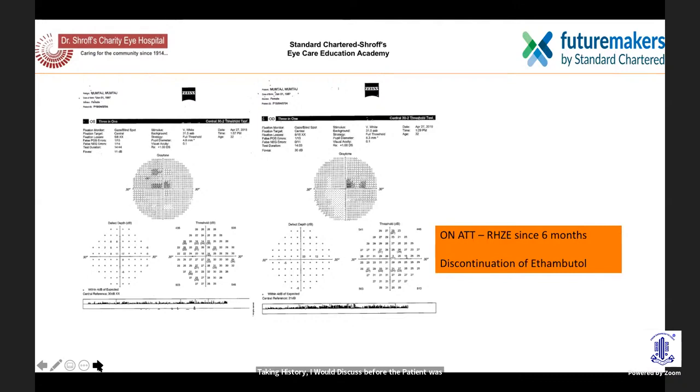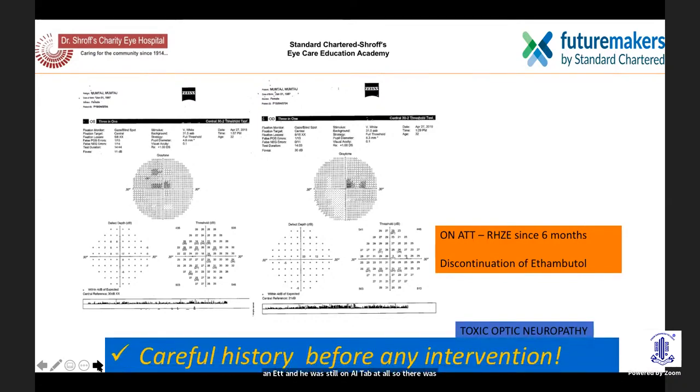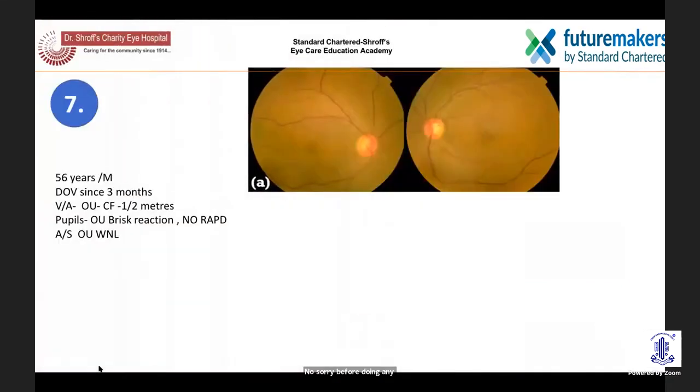So there was discontinuation of ethambutol. A clear history is always necessary before doing any surgical intervention. This was a case of toxic optic neuropathy from ethambutol.